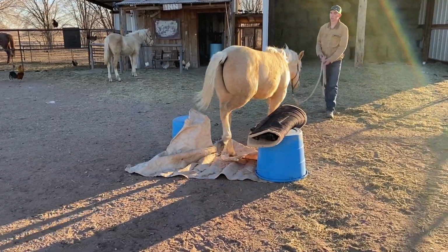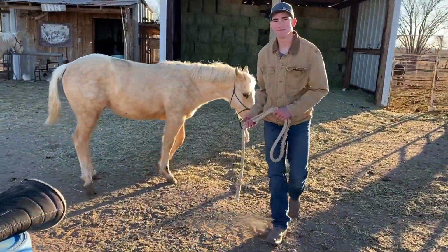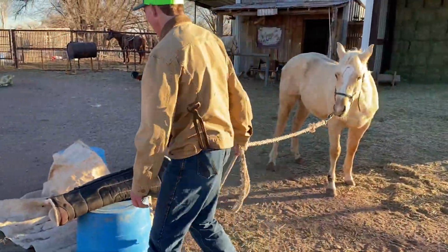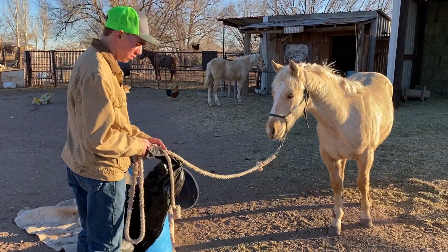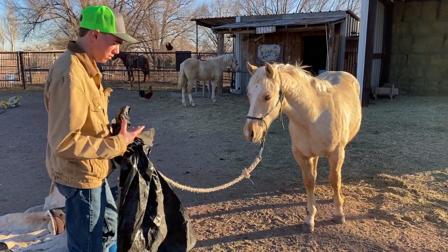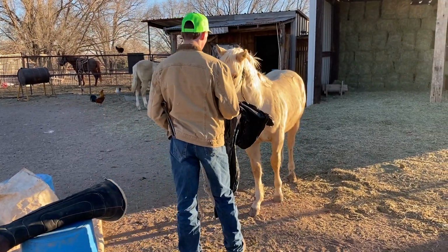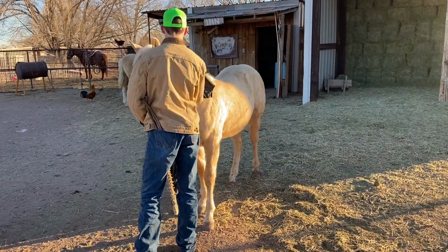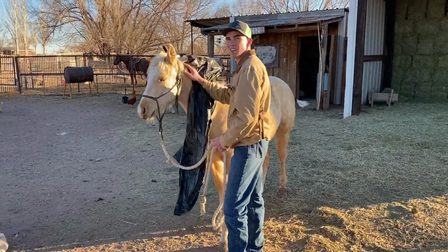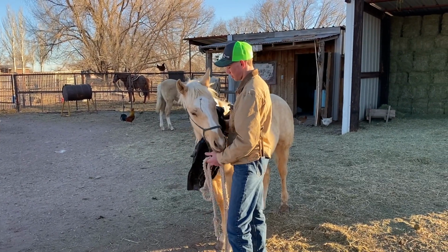Look at that, with a tarp and barrels, he just walked right through it. That's awesome. Have you put the saddle pad on him? I haven't done the saddle pad, and I haven't messed with this with him yet, but. That's amazing. That's the first time he's had that. That's incredible.